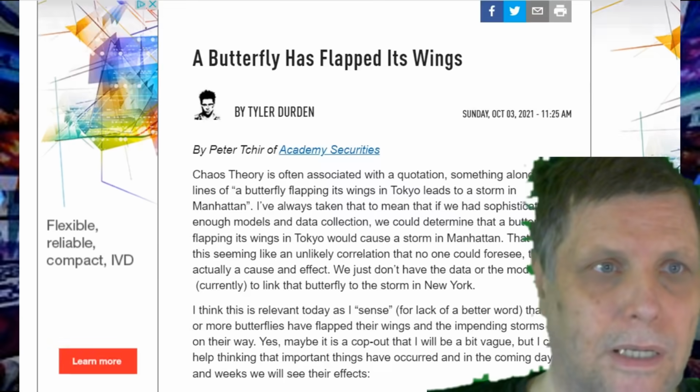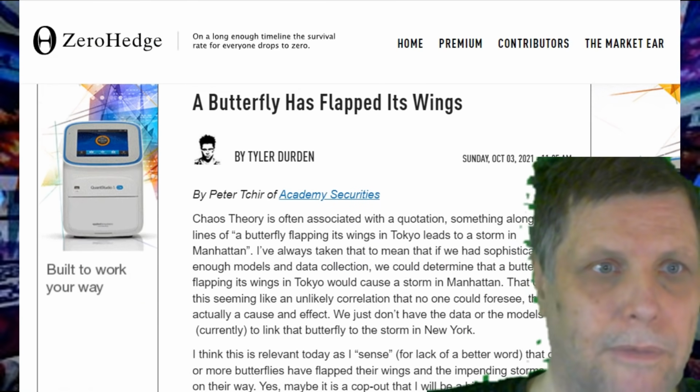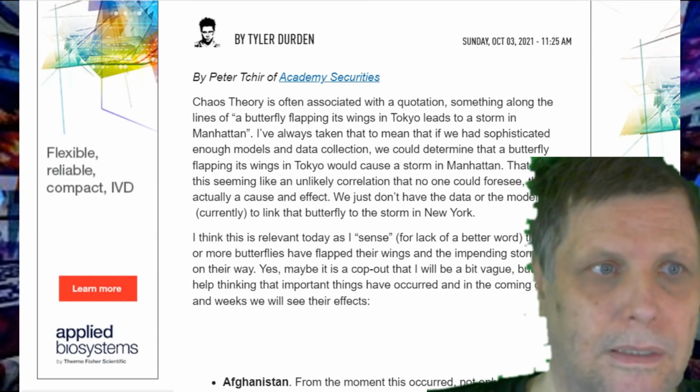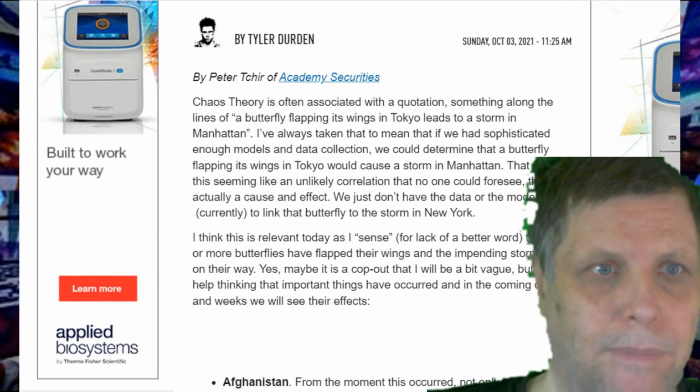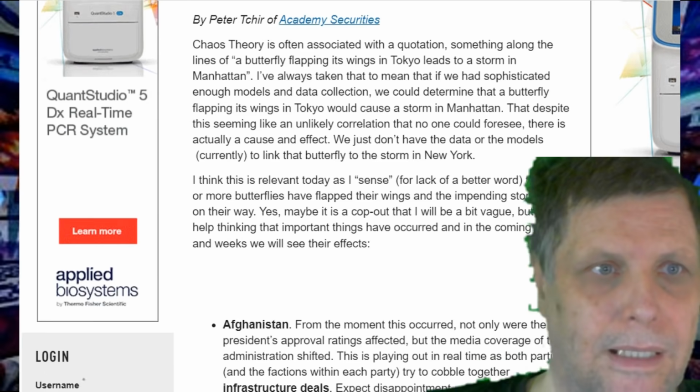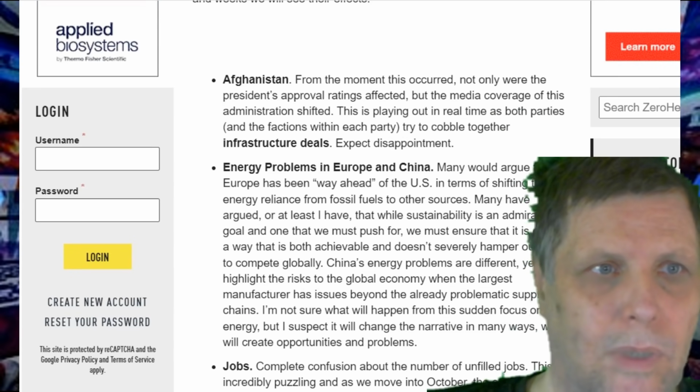Now, the first article says a butterfly has flapped its wings. Chaos theory is also associated with something along the lines of a butterfly flapping its wings. Tokyo leads to a storm in Manhattan. What the person who wrote this article is pointing out, well, I'm going to get to the point. What this article's about is he's seeing it.